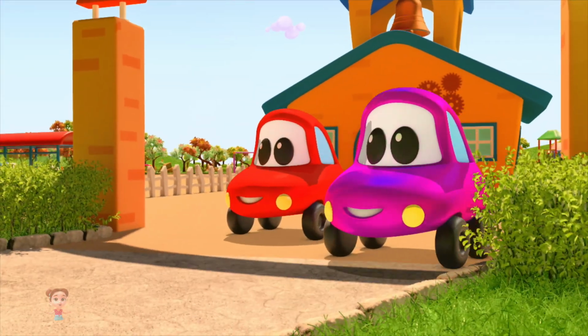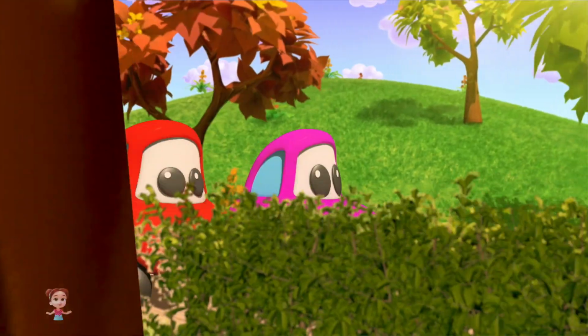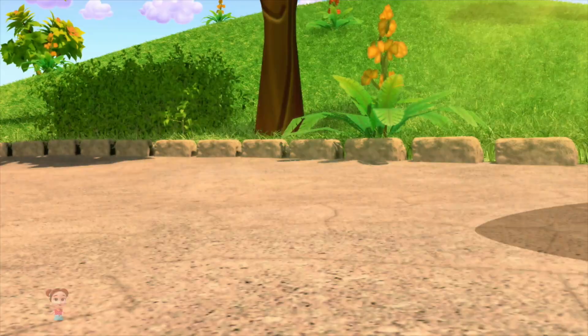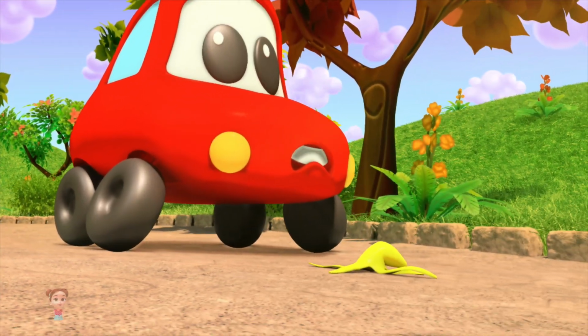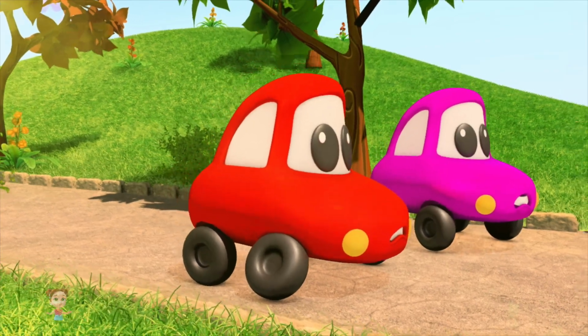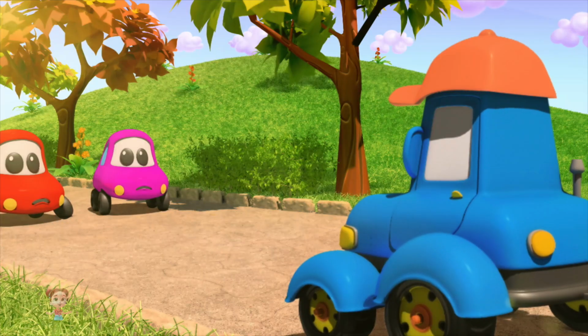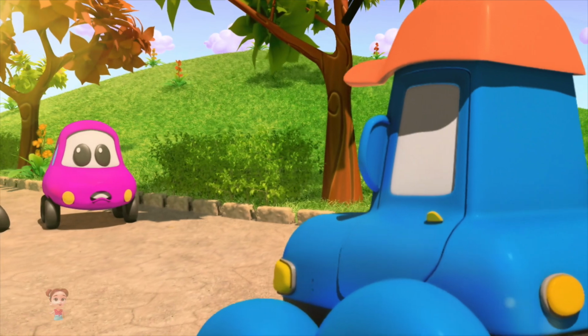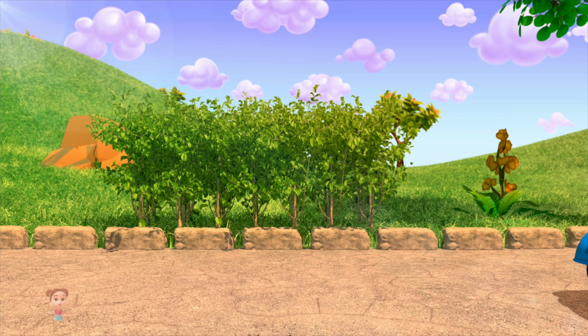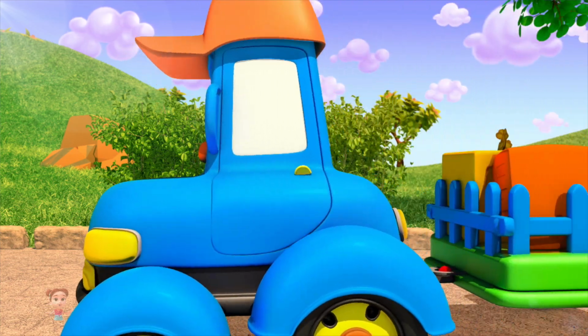Oh, look. It's Little Red and Little Pink. But what's that? Oh my, it's a slippy banana peel. Little Red has had a very big spin. Oh, that was scary. Do you think Hector can help? Of course Hector can help. The road needs to be cleaned. And for that, Hector needs to make Stinky the garbage truck.